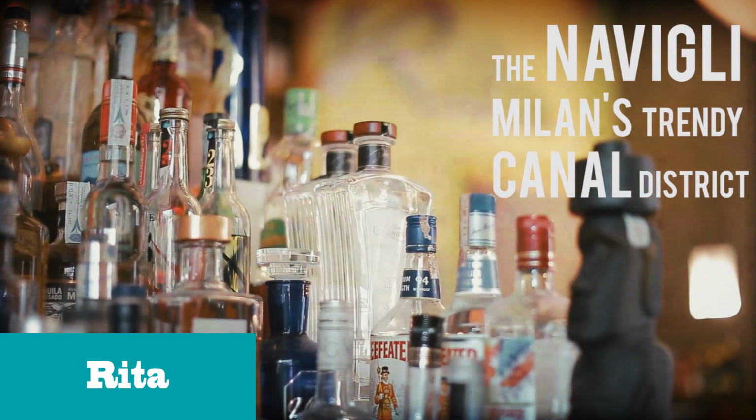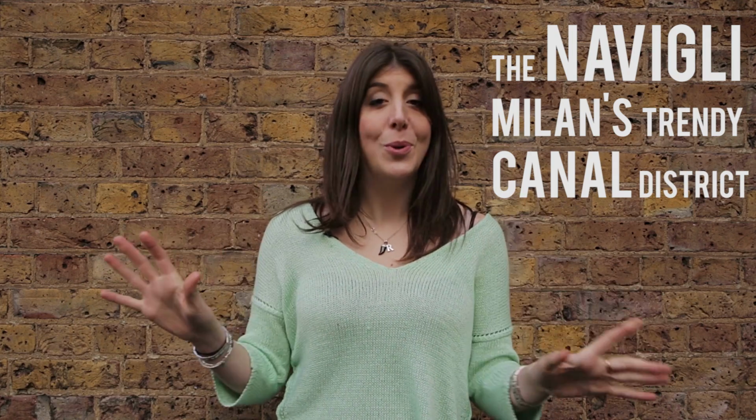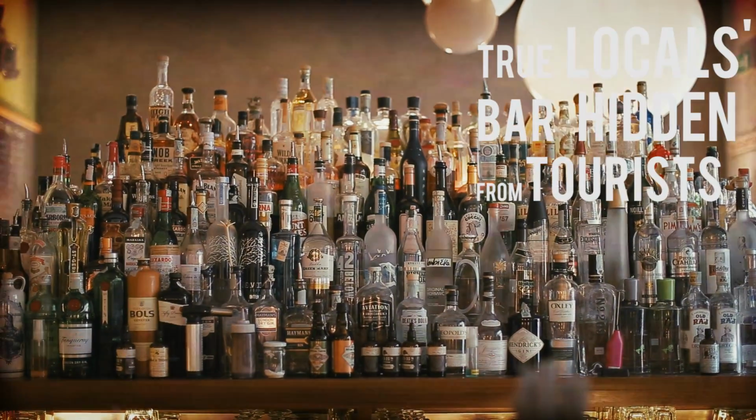Rita, you must go to the Nobili if you're ever in Milan. It's a series of canals and home to some of the coolest cocktail bars. You can sip a cocktail on the waterfront and soak up those sunny rays. Rita might just be one of the best bars in Milan.